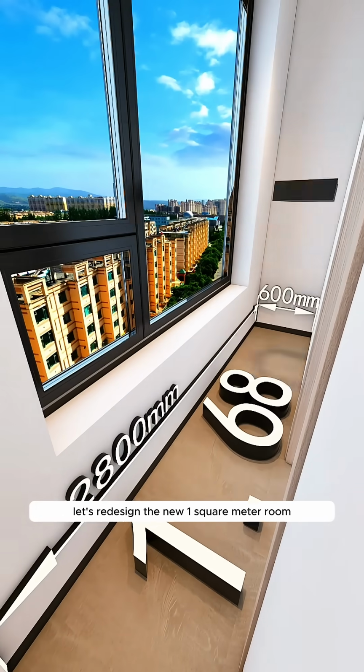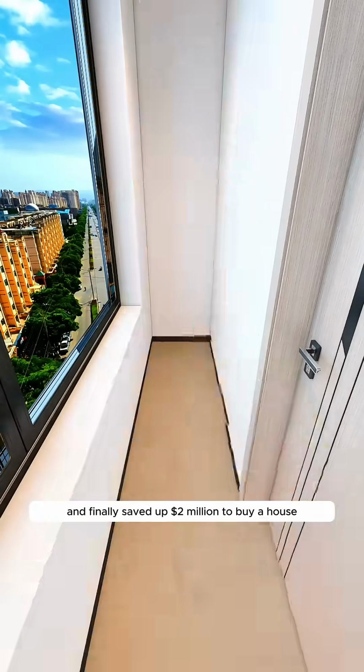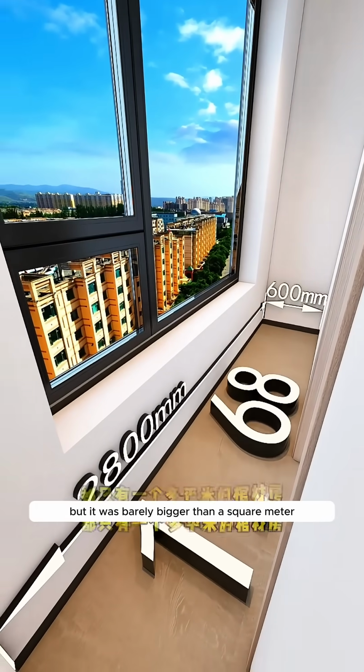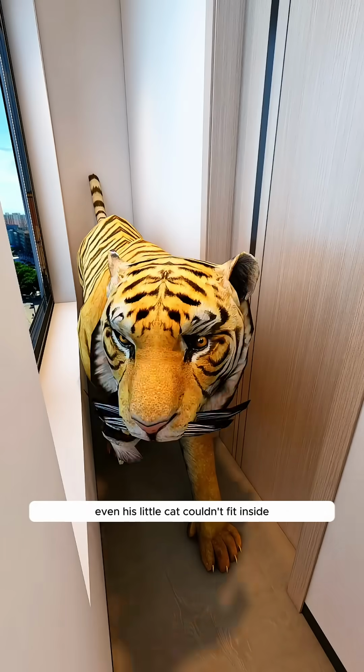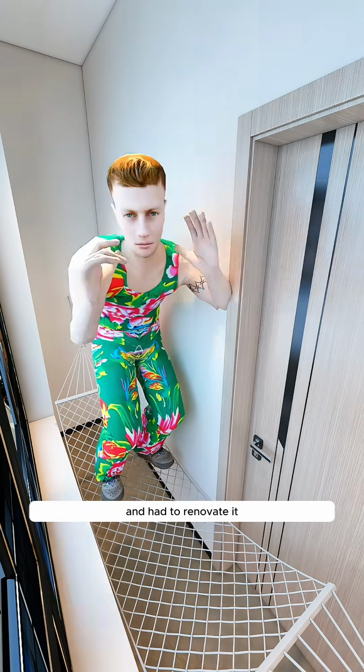Let's redesign the new 1 square meter room in New York. Little John worked hard for 10 years and finally saved up $2 million to buy a house. But it was barely bigger than a square meter. Even his little cat couldn't fit inside. He had to settle for the cheapest hammock. Ultimately, he couldn't handle the cramped space and had to renovate it.